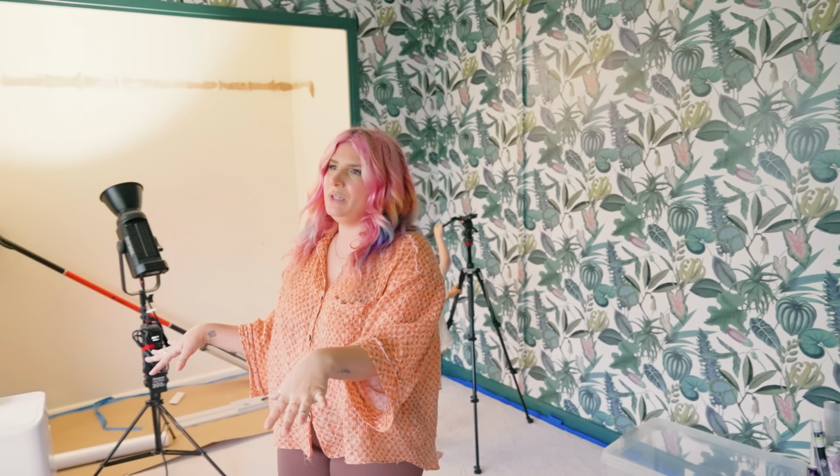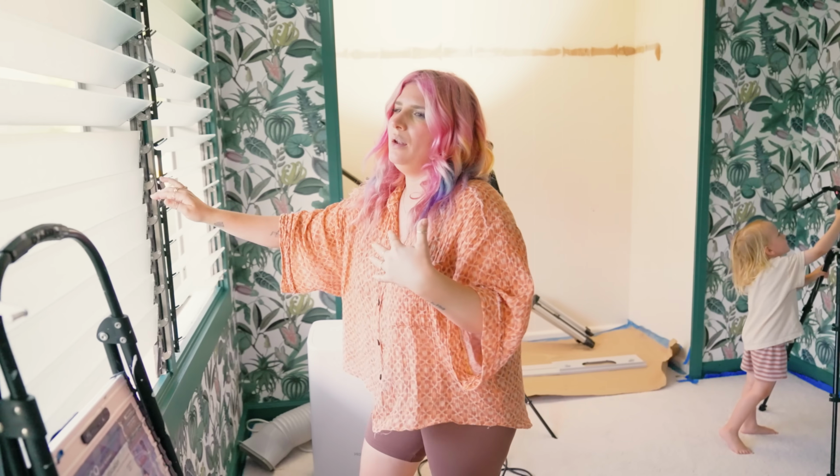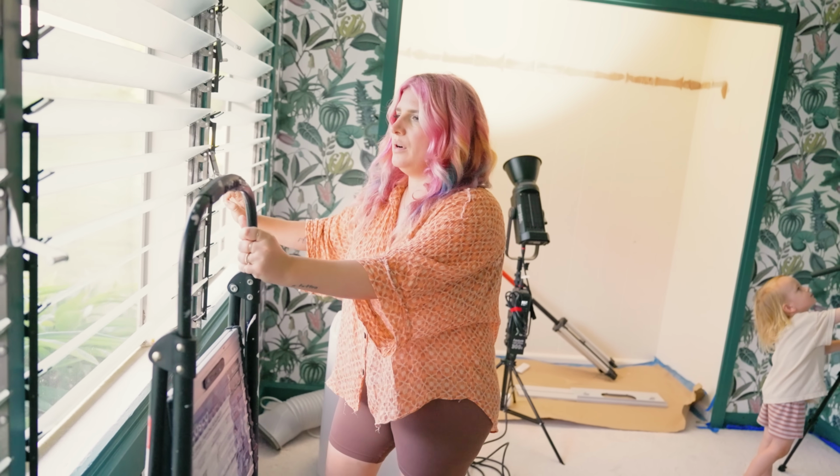I think we do 2 desks in front of the window because this is such a nice breezy spot. 2 of our Winston desks.